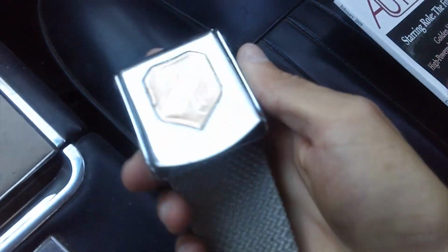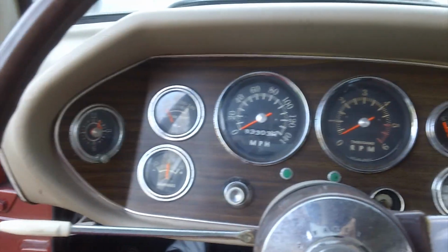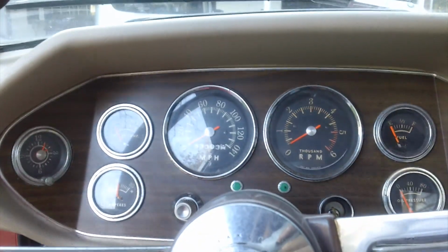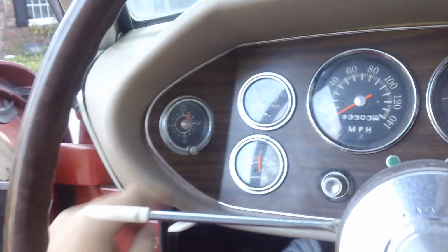Now look at this airplane-style seatbelt buckle. Just looks so sexy with the Studebaker logo on top. The speedometer definitely makes you feel as if you're inside a fighter jet with all those gauges, but I just love how you're getting readouts of absolutely everything. Vacuum pressure, fuel, oil pressure, water temperature, amp meter, and clock right there.